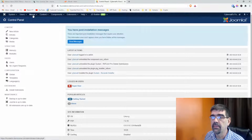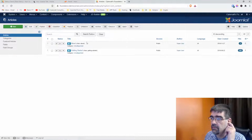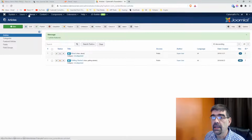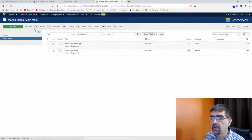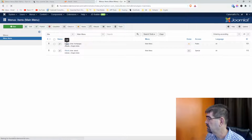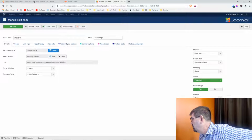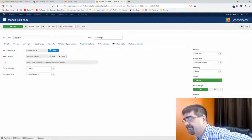So let's see. The first thing, content, articles. I'll have the same two articles. So this getting started, I'm going to toggle that. And I'm also going to go to menus, main menu, and I'm going to change the home button. My new page is there. Woohoo!